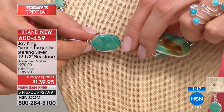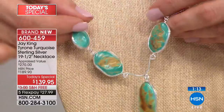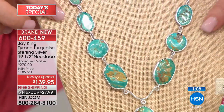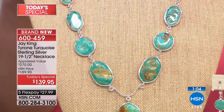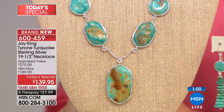Think about this, all hand done. And here again, we haven't done anything to this at all. There's no treatment on this to change the color. We have stabilized it, so it will stay this color, but we have not done anything to change the color. This is the natural color. We showed you what it looked like in the mine, how it came out.